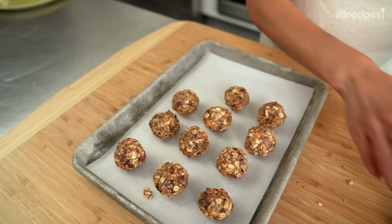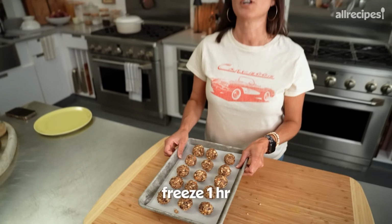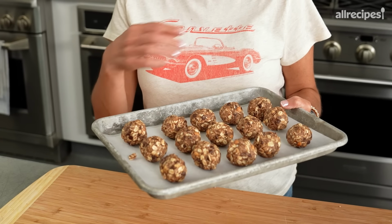All right, once you roll these up, you're going to place them on a baking sheet and pop them in the freezer for about an hour to set. You can also just keep them stored there. You can just put them in an airtight container and keep them in the fridge, and this is just great for easy snacking or for just running out the door. The final taste test.